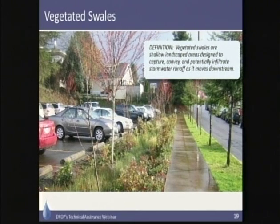So a vegetated swale, what is it? It's basically a really shallow landscape area that's recessed. So it's dipping down into the ground ever so slightly, and it's used to capture, convey, and if the soil conditions are right, to infiltrate water.